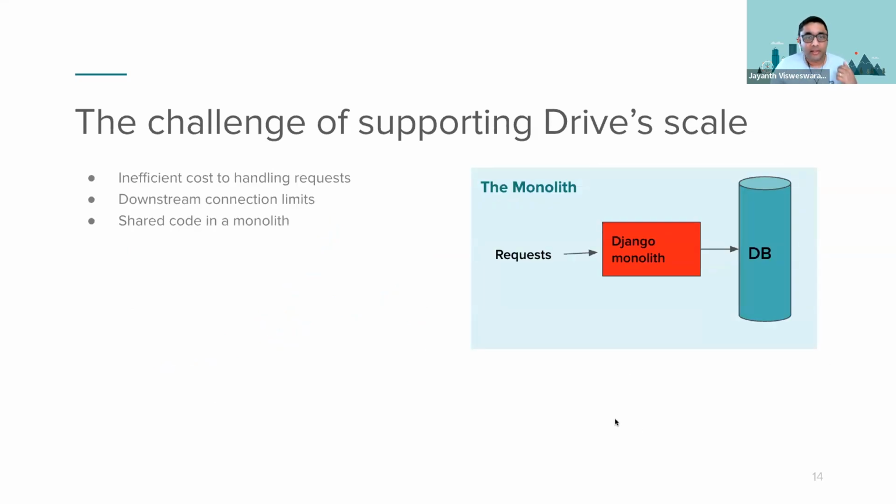So DoorDash essentially builds iteratively, meaning the initial approach to building Drive was mostly as an experiment within DoorDash's existing monolithic service. And any reliability measures were added in places where we were able to predict increased demand. The monolith in question was running Django on Python 2.7 and was quite memory inefficient. So the number of requests handled per instance was quite low, and therefore we needed a large number of instances to be able to handle and support the volume of incoming traffic.